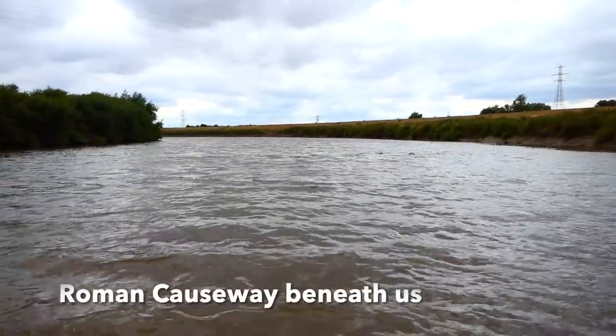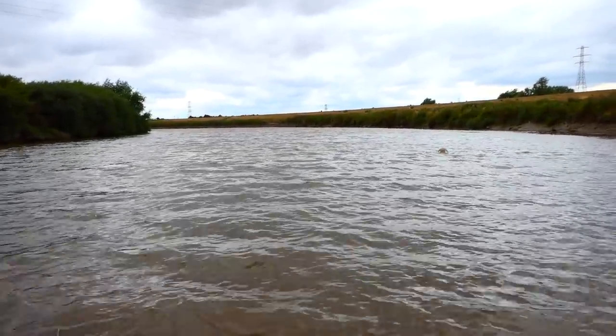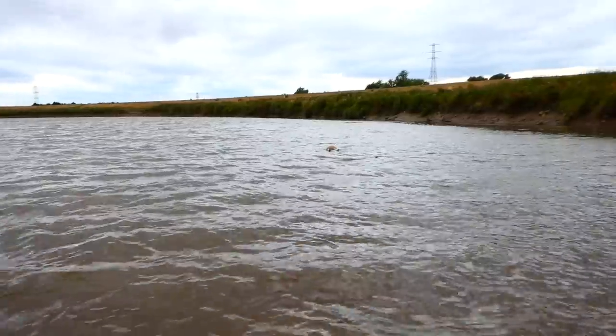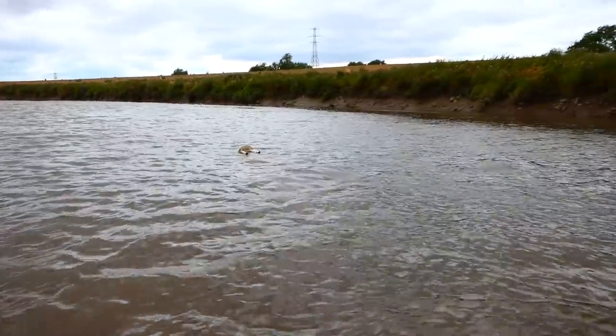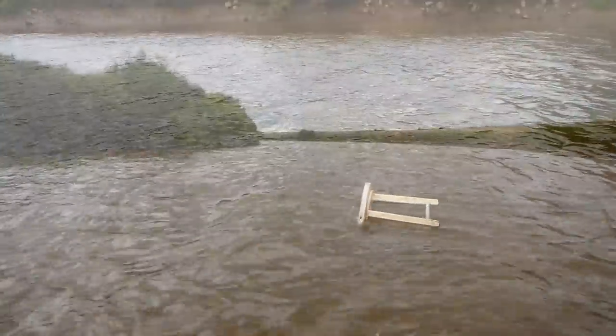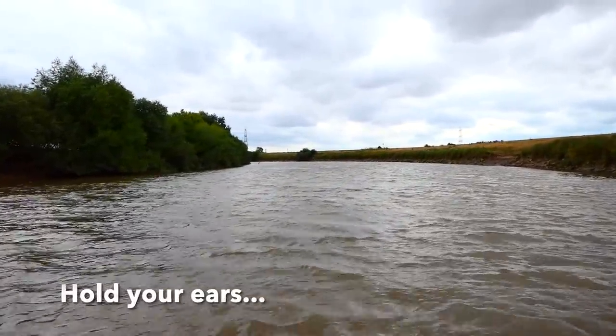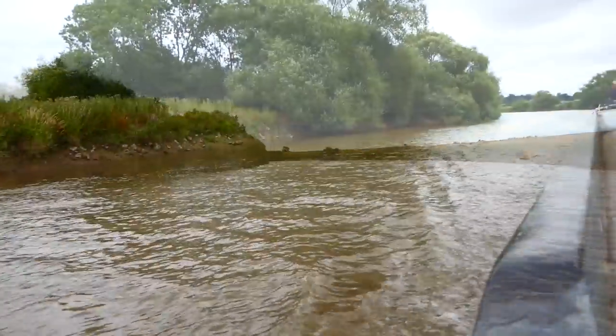Stay centre here because we're crossing a Roman ford underneath us, and also we've got a table, sadly not a Roman relic. Let's let Mr. M know. We've got a table!